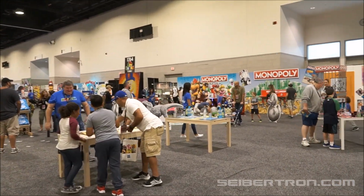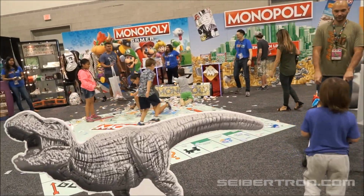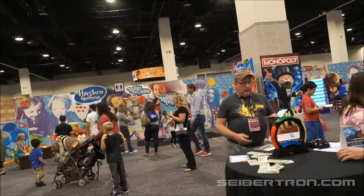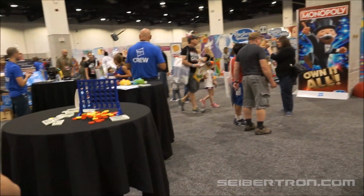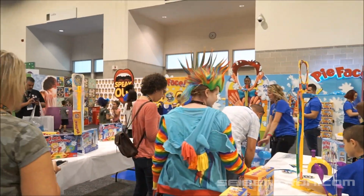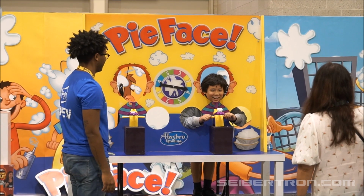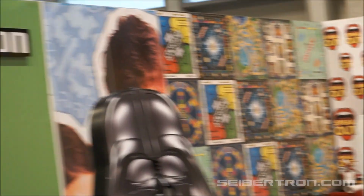Alright, so there. Literally blowing money away at the Monopoly area over here. Oh, another one! That is pretty funny. Hasbro Gaming area. Duke it out with Connect 4. High fives going on over here, which is always lots of fun. Kids love that game.